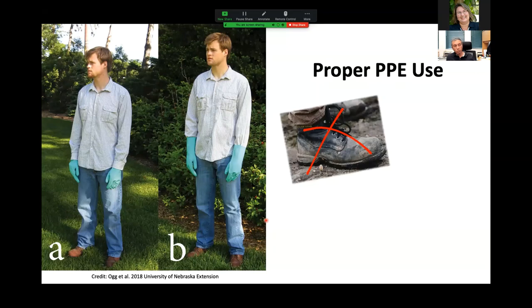Again, many of us make this mistake. Many pesticide applicators make this mistake, and I've made this mistake in the past, and I definitely recognize it. Wearing leather boots. Leather boots are not suitable pesticide application PPE footwear. Definitely not appropriate. They will absorb chemicals, and it's almost impossible to get those chemicals out. And once your feet get hot and humid, they will absorb those chemicals.